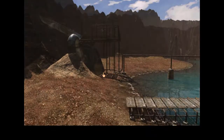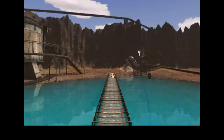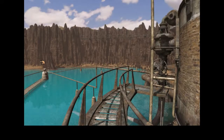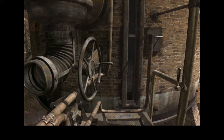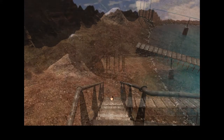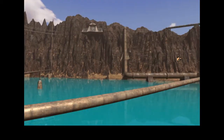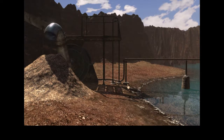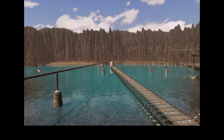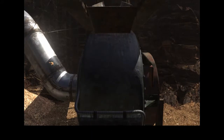Because I know that's how you get to another place. And it's a very important place to get to. It's one of Gen's laboratories. And he has a bunch of notebooks and stuff in there that give you a lot of important information. And I am 1000% sure that the way you get there is by turning off that fan and going up through the vent.